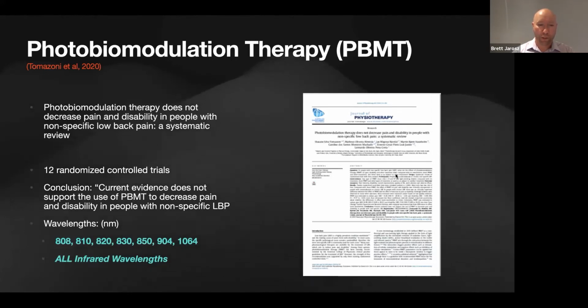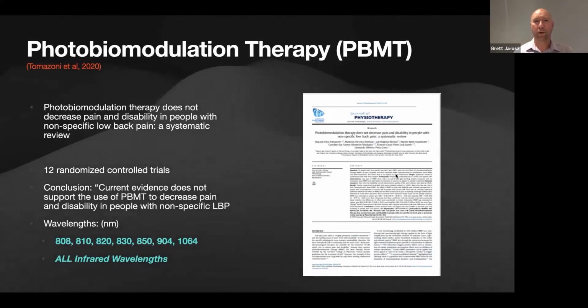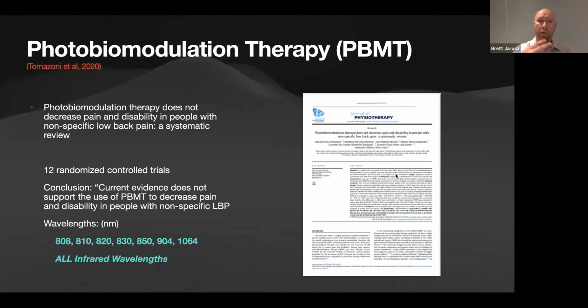But the point I wanted to show you there is when you go and read the article, the wavelengths that they used, as you can see, 808, 810, 820, 830, 850, 904, 1064, these are all infrared wavelengths. That doesn't encompass photobiomodulation therapy. That is just infrared wavelengths. So now we've got a little bit more confusion in a high-level published journal, and the word that's being used doesn't define that. So that doesn't necessarily include LEDs. That doesn't necessarily include all low-level laser therapy, because we've got all these different other wavelengths. So we can see that there's already confusion even within our highest form of literature, because we've got terminology there that's going to confuse the consumer, whether that's us as a practitioner or the patient that's trying to seek the appropriate treatment for whatever condition they've got.